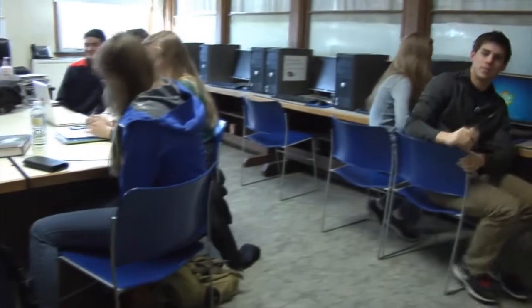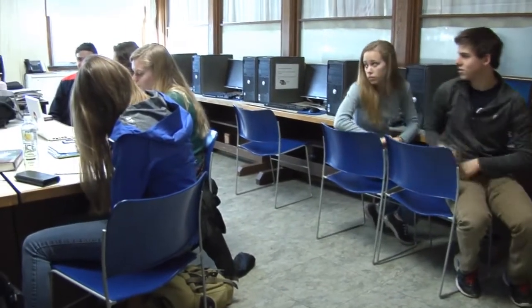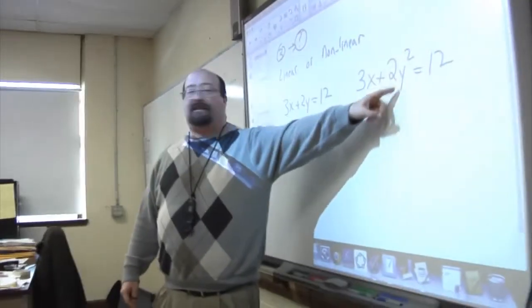One feature that we want in our new building is 800 square foot classrooms, because in this day and age students meet in groups, as these students are around a table, then they work on computers, they move about the room, there are many different activities. It's not just sit, take notes, have the teacher lecture. Does anyone understand that the x squared, the y squared makes it nonlinear?